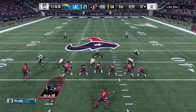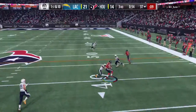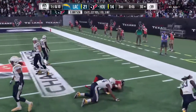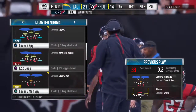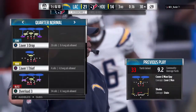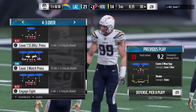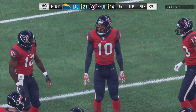A shotgun snap for Watson. Right side, caught Fedorowicz. And they'll get him to the ground, but he got all the way down to the 30-yard line. A very nice pickup of 33 yards. As we continue to advance in the NFL, as people continue to scout players, they really don't care as much about body types as they care about those guys who can make people miss, run through tackles, and gain all that additional run after catch. Anybody who has that ability, they want them on their team.